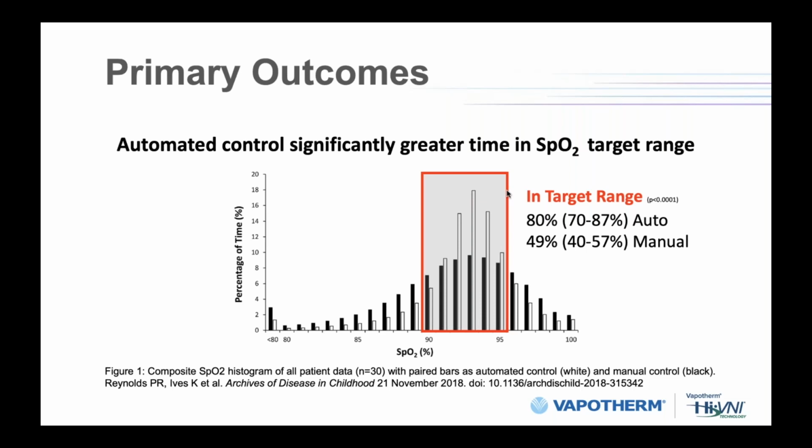If you look into many, many studies that are investigating time in range using manual control, all these studies usually result in approximately 45 to 55% time in target range achieved by manual, so by nurse or respiratory therapist control. And it's not that these clinicians are not capable of achieving a higher target range. The reason simply is that those preterm babies are prone to severe fluctuations in their SpO2, and it's simply extremely challenging to keep them in target range. So to make a long story short, these 49% are actually an excellent result, but the computer, the closed loop controller, still achieves approximately 30% more time in target range.